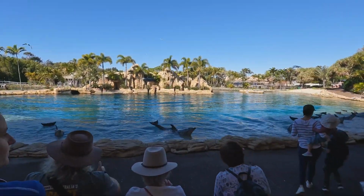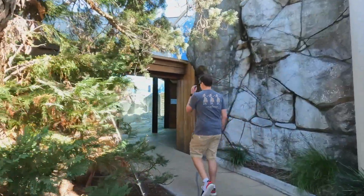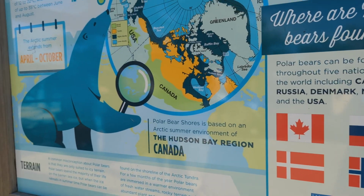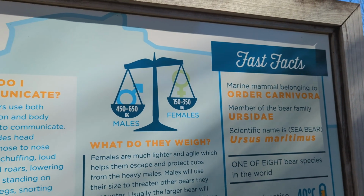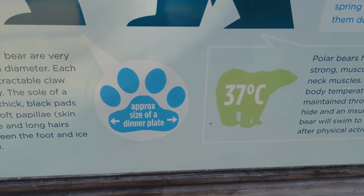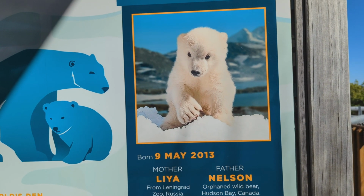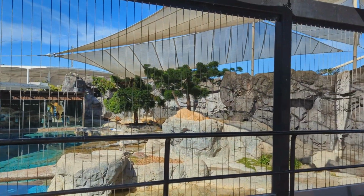Polar bear shore. Like how the States is only included because of Alaska. These are heavy bears. What's the size of a dinner plate? 42 teeth. But 10 more than humans. Pretty cute. First cub. I wonder if that's that one, that yellow one.